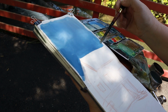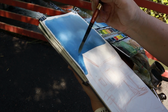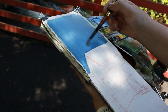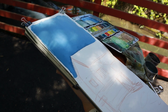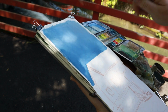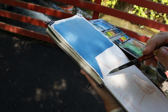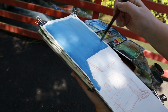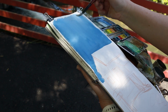And we'll see. So what you see on the video might be a little bit different than what I see in life, because I am standing under a fir tree, and so you can probably see the shadows on the paper. Okay, I am quite happy with my sky as I add more paint to it.